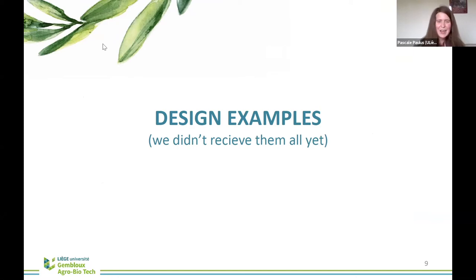some design examples. We didn't receive them all yet, because as I said, there are the group designs and the individual designs. We already had the group designs. The individual designs they can give back later. So now I will only present a few group designs.